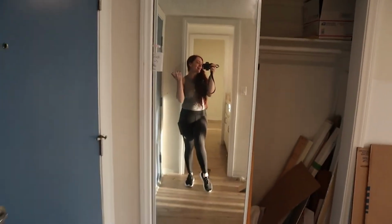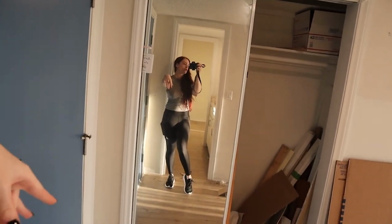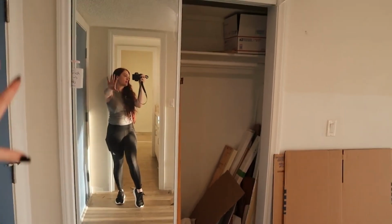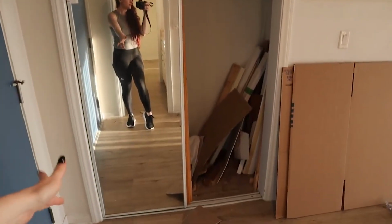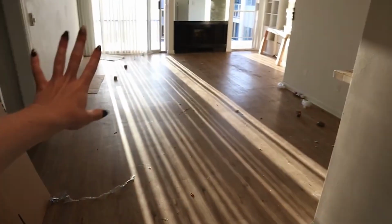This is the entry closet, and this closet is leaving and they're putting in a washer and dryer, and there's just materials and stuff that's getting chucked, but there is the entry closet. And then we'll go over this way in a second, but I'll go this way first.